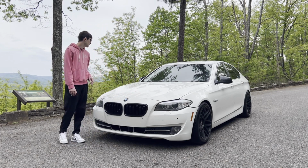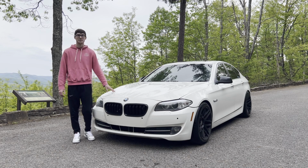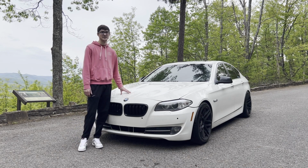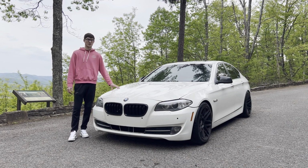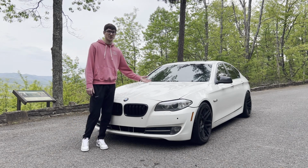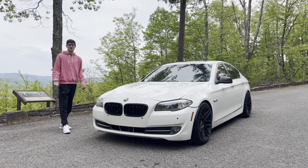Another thing I'm going to talk about is how it handles in curves. Now, this car is kind of frowned upon in the car community for going around curves because it is a heavy car. But I've actually had it for 6 years, and I'm going to say otherwise. It actually does very, very good in corners, and that's something we'll talk about later on when I drive the car.